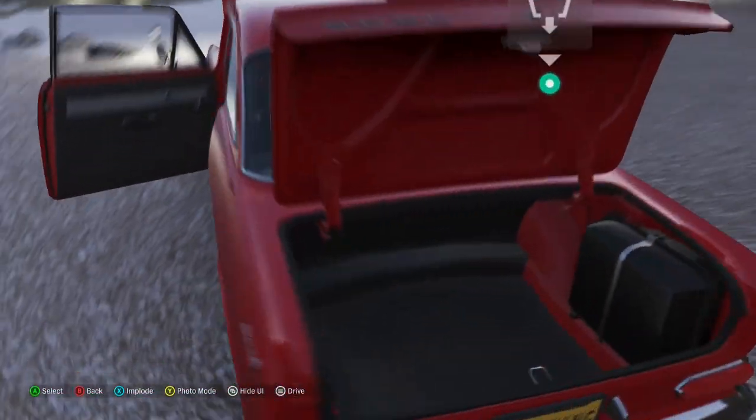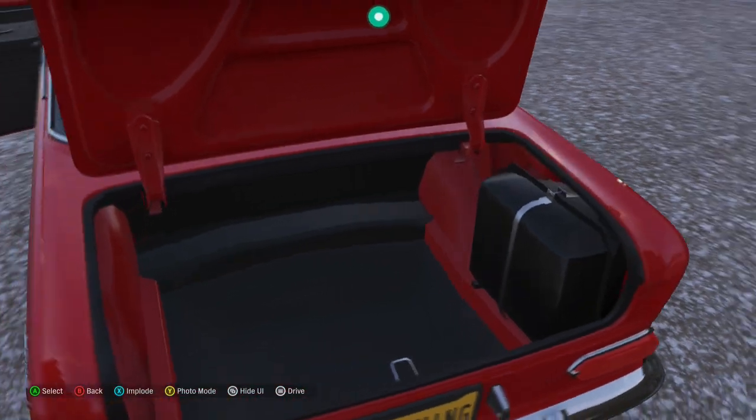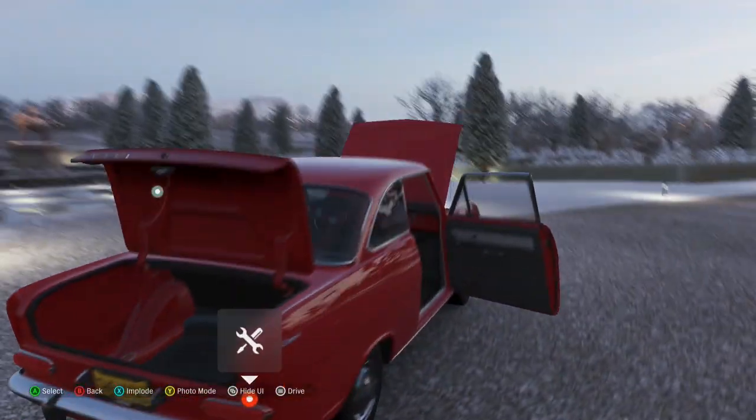Go to the boot. Oh, again, another gigantic boot. I'm not sure what that box is meant to be. That can't be the fuel tank. Nah, because there's no pumps or anything, so that looks like some kind of storage chest.